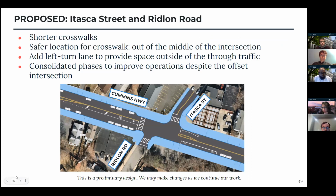So as you'll see, we're introducing a specific left turn lane on Cummins Highway onto Itasca. We know that the volume making that movement today is moderate, but it's hard for folks to be trying to make that turn while other drivers on Cummins Highway are just looking to go through the intersection southeast bound. So we're giving them a specific lane to kind of move out of the way and let the through traffic continue alongside. We're also looking at the way that the phases and the signal cycle happens throughout the day and try and kind of improve things for folks who are using this location. Next slide, please.